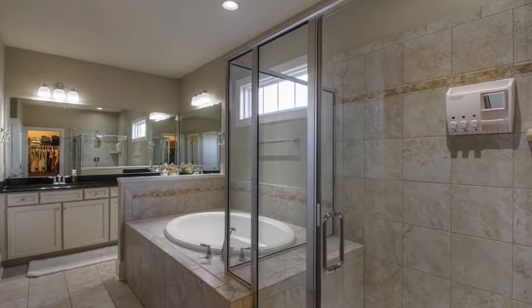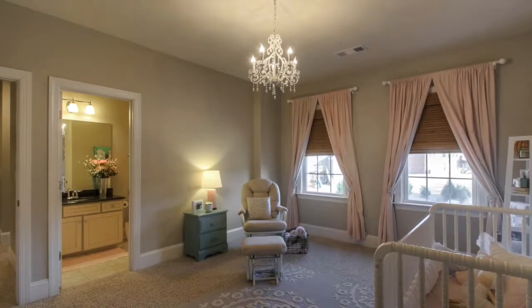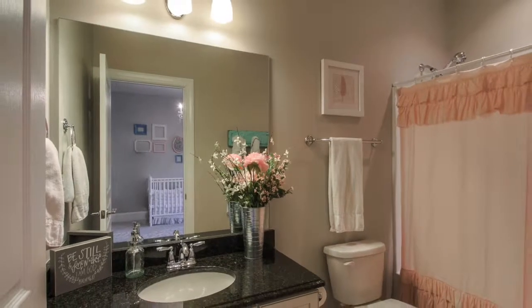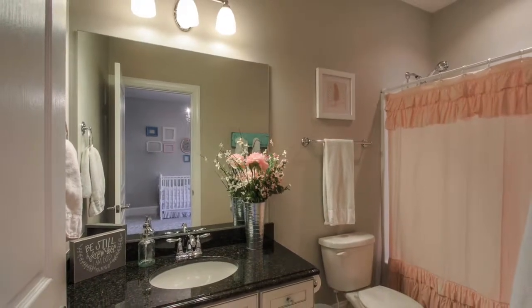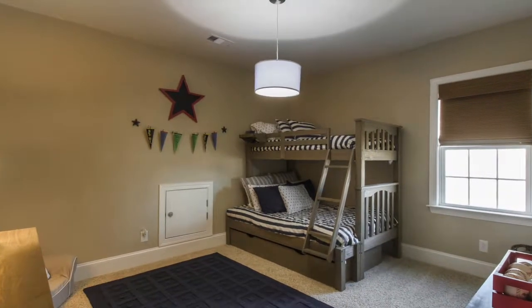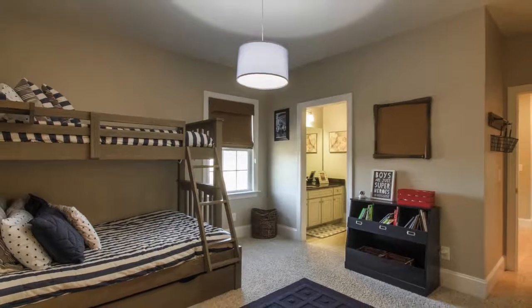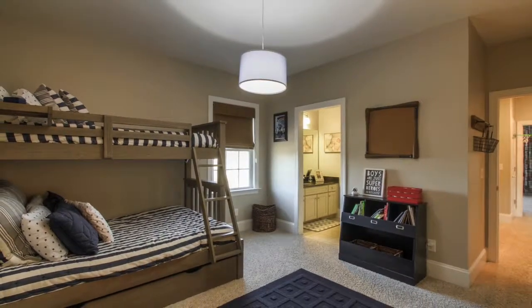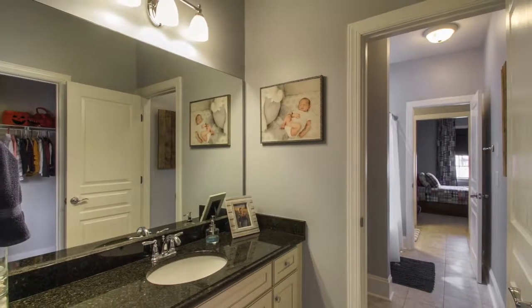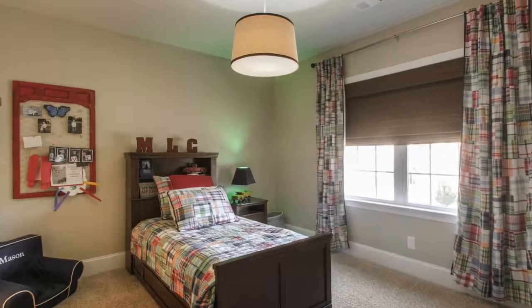All the bedrooms are attached to a bath, so it's 5 bedrooms, 4.5 baths, and all the baths have granite counters. Upstairs is a bonus room wired for surround sound, 3 bedrooms, 2 full baths. Obviously 2 of the bedrooms are connected via a Jack and Jill bath, but a super sweet feature: the Jack and Jill bath has 2 separate rooms with the vanities, connected by a lavatory shower room.